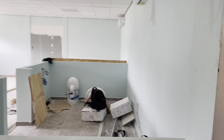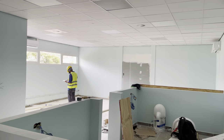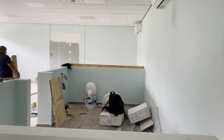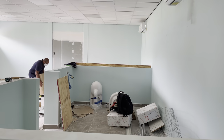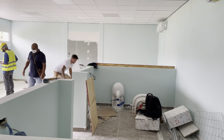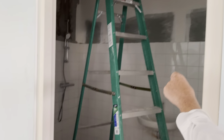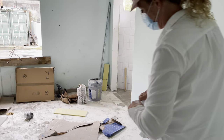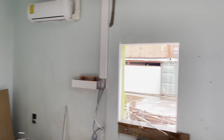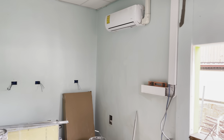So what we currently have is a nursing station, as you can see. There will be a place for two nurses, station and desks. As we move on, we have a sanitary facility for the patients. Here we enter a nurse's station, or actually office, which will consist also of a small pantry, desk area, and a sanitary facility for our staff.